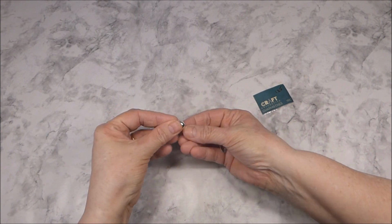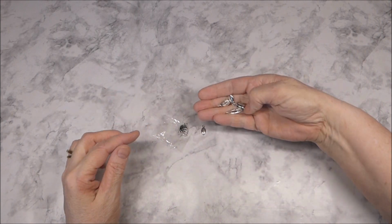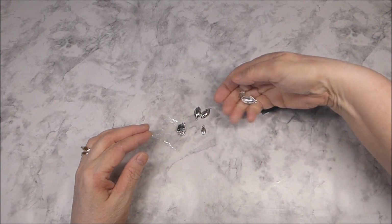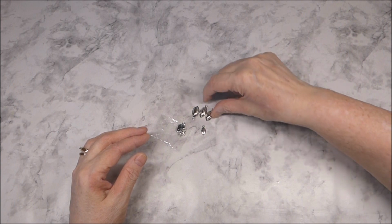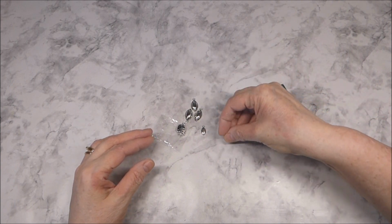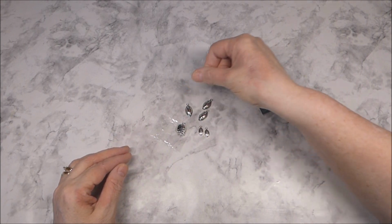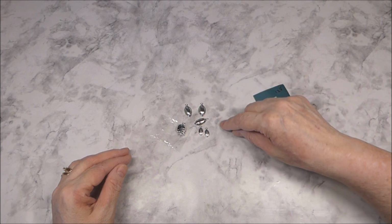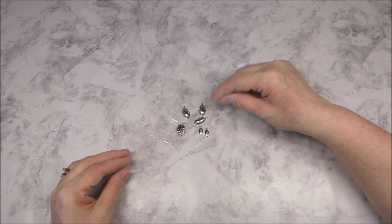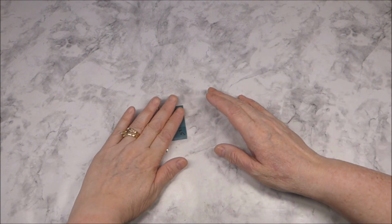So in here you're going to get a football helmet one, some small footballs, large footballs, and so it looks like you get 3 large ones and 2 small ones. Great for earrings, and then you would have a charm for a necklace, or you can put the large ones on earrings. But I thought those were a lot of fun. Great charms to have in my stash.